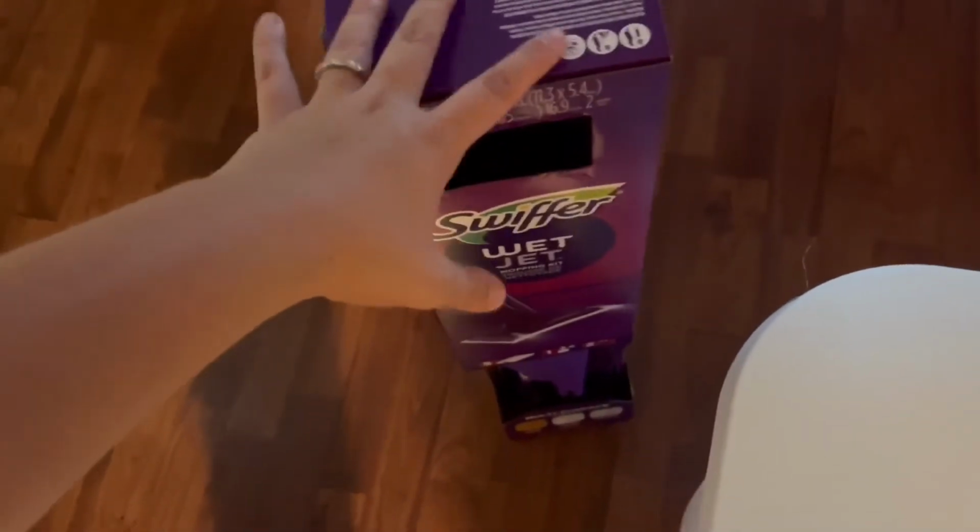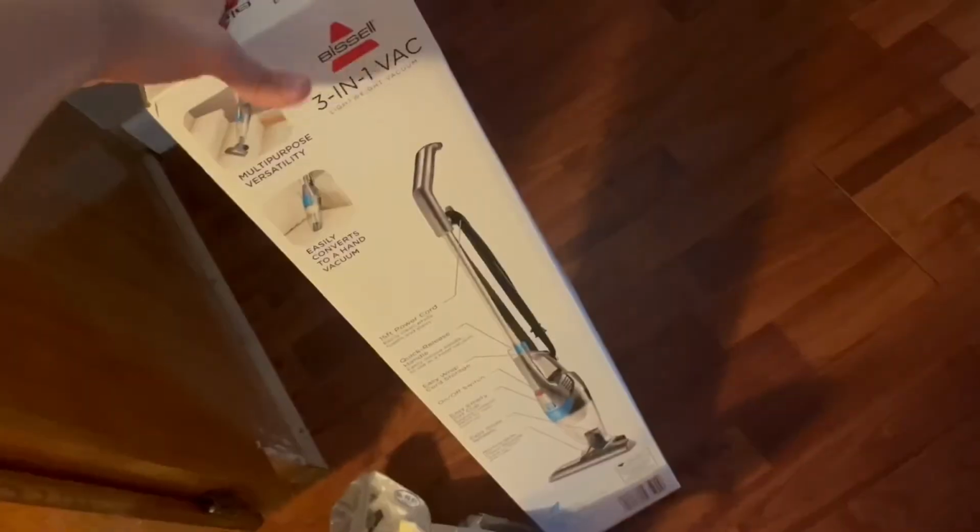Show you guys a little bit of the stuff that we got. So we got this grilled chicken one. Just a little one that you did that. We got a Swiffer widget. And then we got this little vacuum because we only have two places of carpet. And then we got a bunch of other stuff.